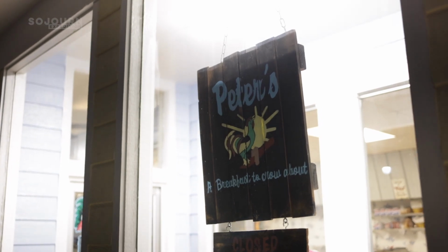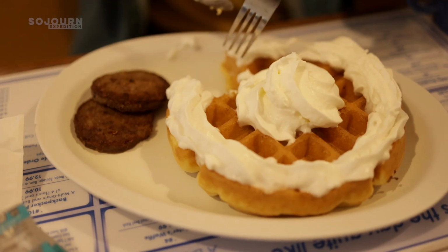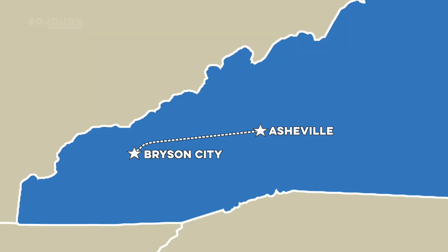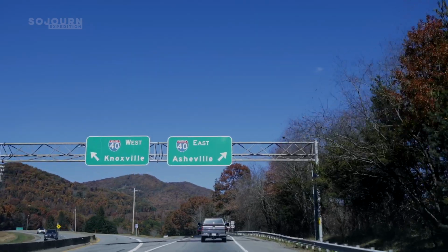Although it does have another great little mountain diner named Peter's Pancakes and Waffles, we stopped there on our way up to Mount LeConte and it was delicious. Now we are headed into Asheville to spend a couple of nights in a tiny home while we explore the area.